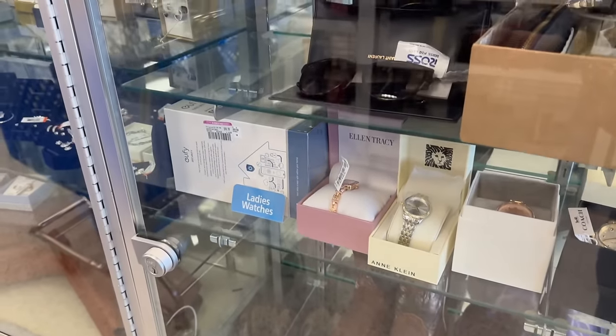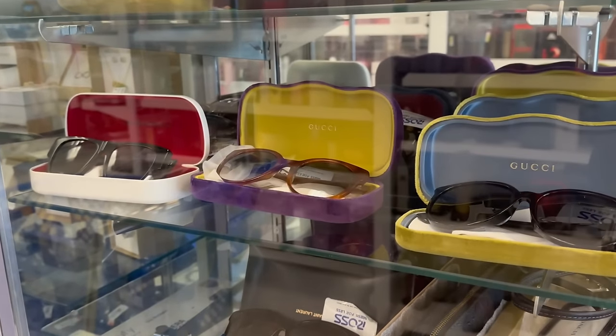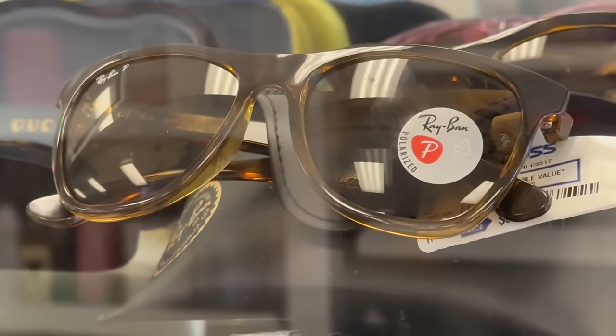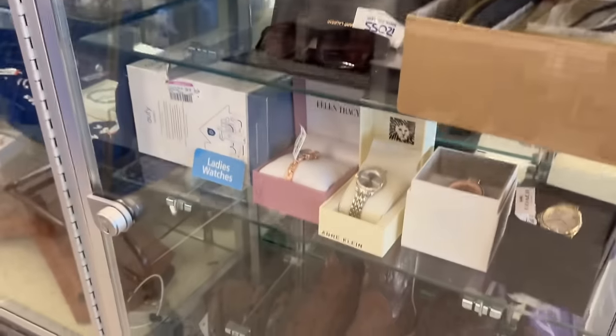You got some good stuff going on over here. I like those Gucci glasses too. Those are cute. Got a lot of different ones in stock. You got Ray-Ban. So really cool. Let's go. I got distracted. Let's go ahead and check out those reduced prices.